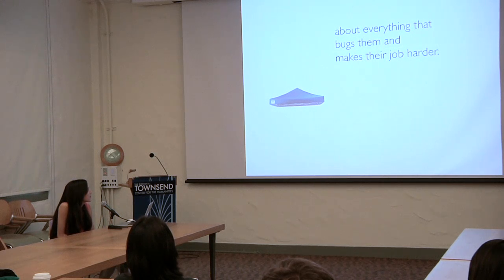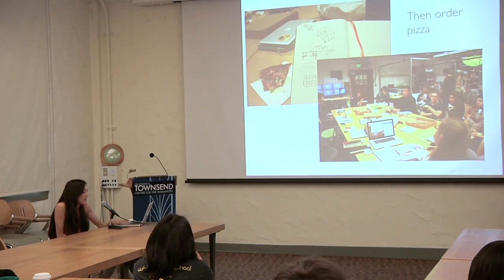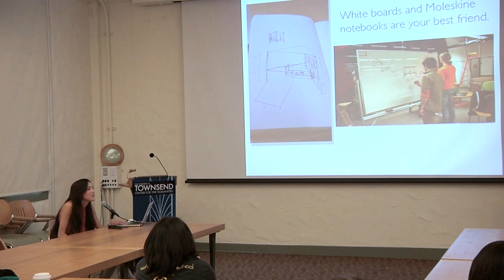And so we decided we wanted to make something out of this and kind of redesign it and make it more efficient. So we got to work, and we ordered pizza and did a bunch of sketching and hanging out and talking and thinking about how we can change the design of this pop-up tent into something that's easy and approachable and desirable for users. What I learned was that whiteboards and Moleskine notebooks are your best friend. You just have to do a lot of sketching and a lot of planning and a lot of coming up with ideas that'll work and some that won't.